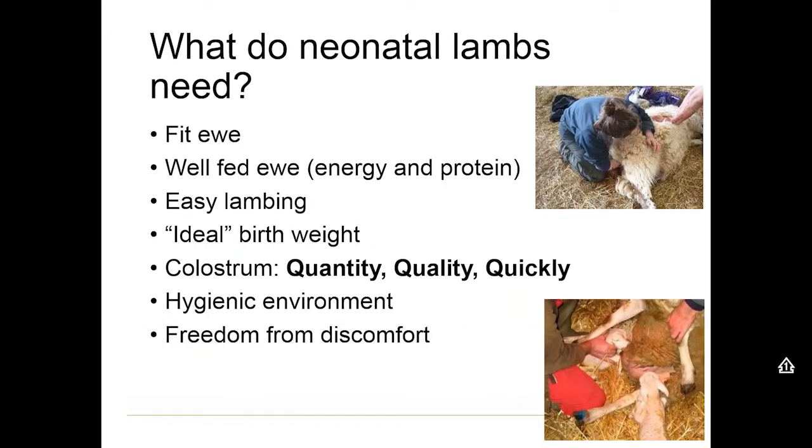I think there'll be some very experienced vets and shepherds in the audience, and I think sometimes we do need to keep it simple. So go back to basics when we're doing these investigations. What do our neonatal lambs need? Because we should almost be doing a checklist of that when we're considering our investigation.